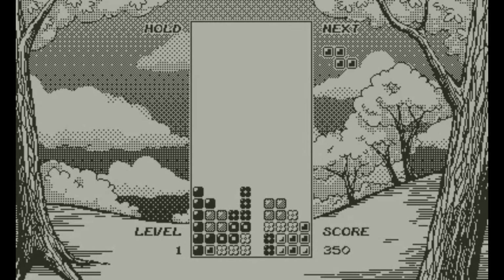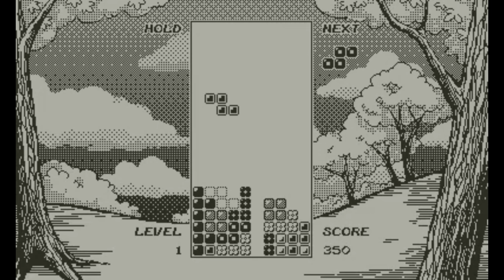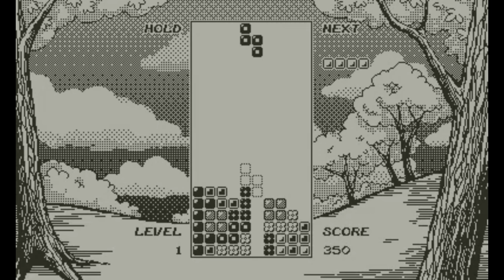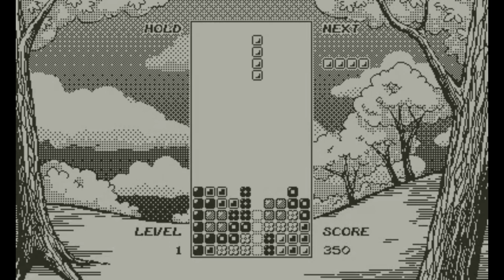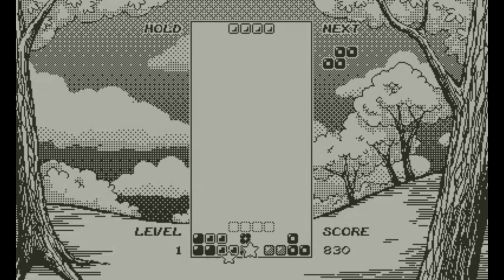So this is quite clearly a Tetris style game, and it's very relaxing to actually play through. The music and sounds are fantastic, really well done, which is something that's quite apparent in a lot of the games in this video. The music and sounds are all excellent.